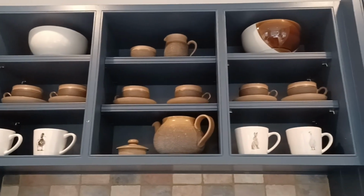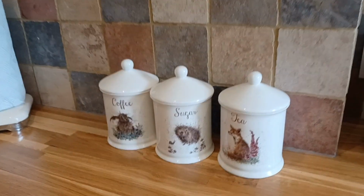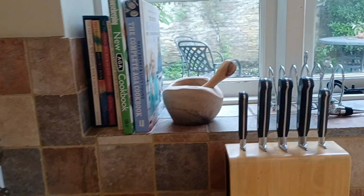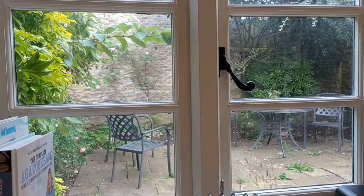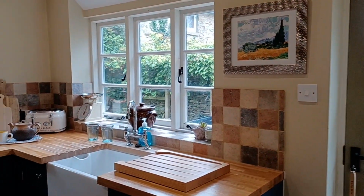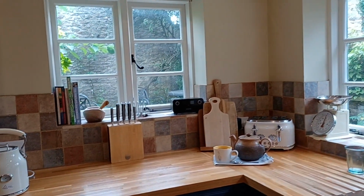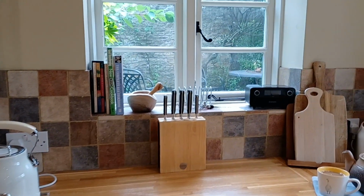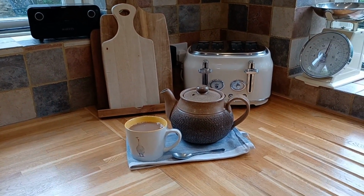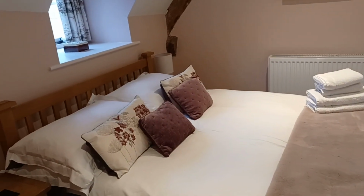Small little fridge there, and some nice teapots and cups. So nice. Coffee, sugar, tea. Look at that hedgehog, so cute. Prettiest little garden. I spent a lot of time in this pretty kitchen. Nice cup of tea, ready to enjoy. And then we go into the bedroom. There were two bedrooms. This was the one with a queen bed and also a bathroom off this bedroom.